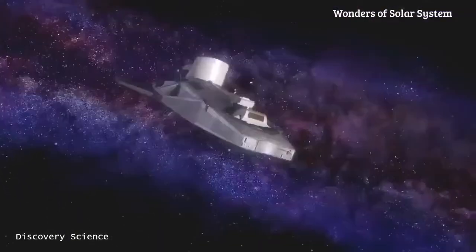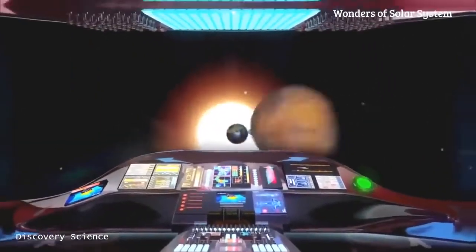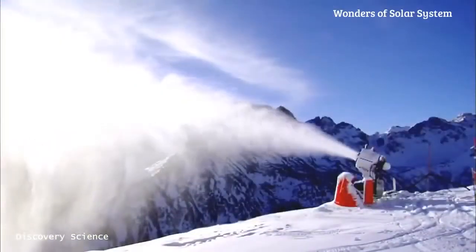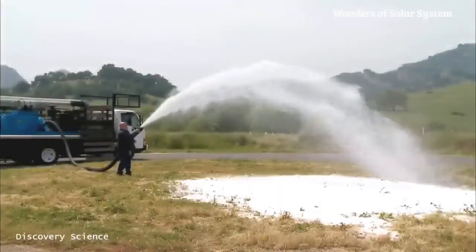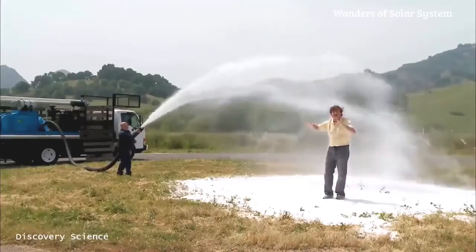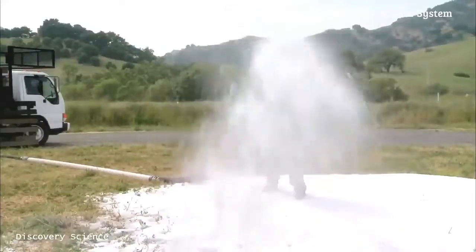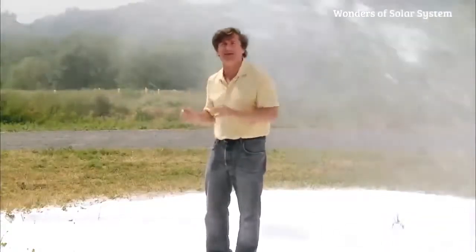One of the few other places to witness this truly fascinating wonder is on Earth. At a freshly groomed ski slope, or on a movie set. Wow, look at this snowmaking machine. It's like a geyser from Enceladus. All these ice particles and water droplets freeze when they encounter the outside air. And the expanding gases also help cool the droplets and freeze them.